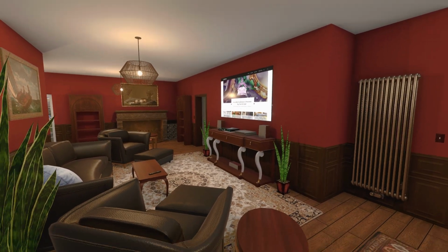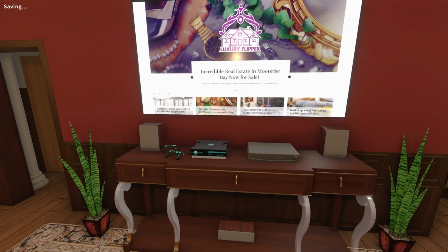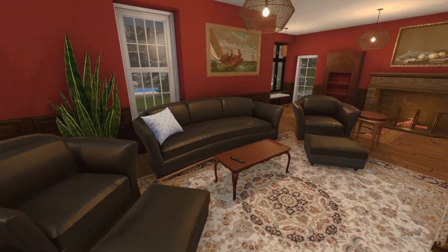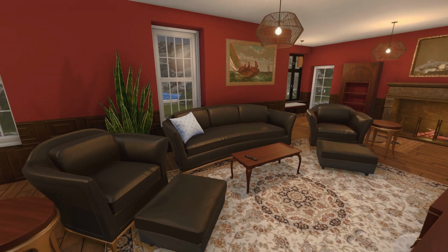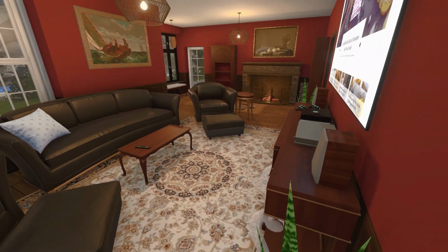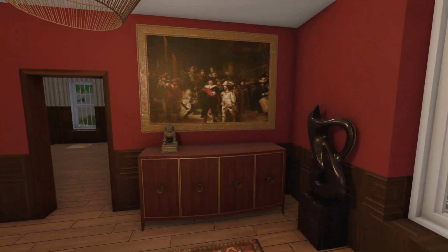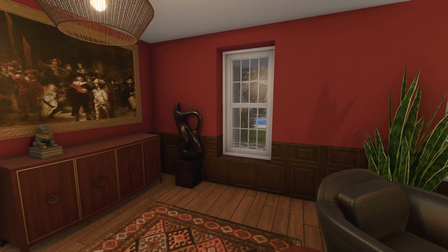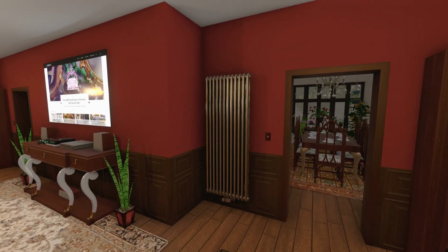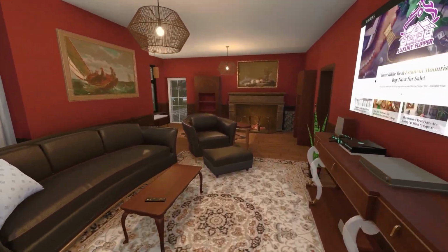So we got our big TV on the wall with a cabinet underneath for some consoles and a DVD player and so on. We've got a matching set of armchairs with a couch, coffee table, couple of these footrests for the armchairs. Over here, threw in another cabinet with a big painting on the wall and a couple of little sculptures. Threw in a couple plants here and there. A bookshelf, threw in a vertical radiator here to fill this space, and also because radiator's always useful.